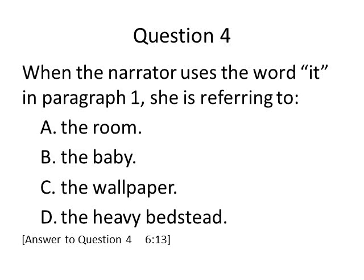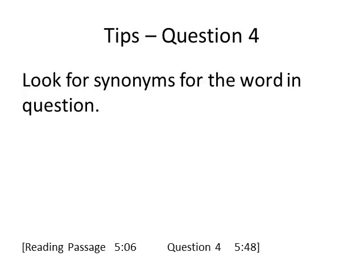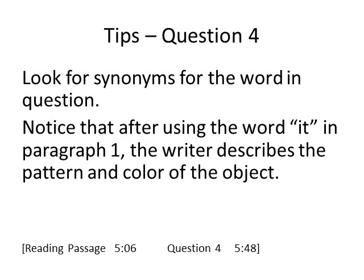On the other hand, if you'd like to look at the tips, then go forward after the question and have a look at the tips. So here we have question 4. Let's look at the tips for question 4 then. Again, essentially, this is a synonym type of question. You notice that after the word it in paragraph 1, the writer describes the pattern and color of the object.